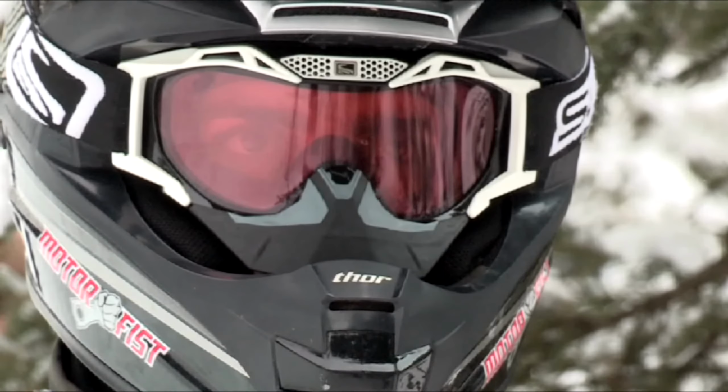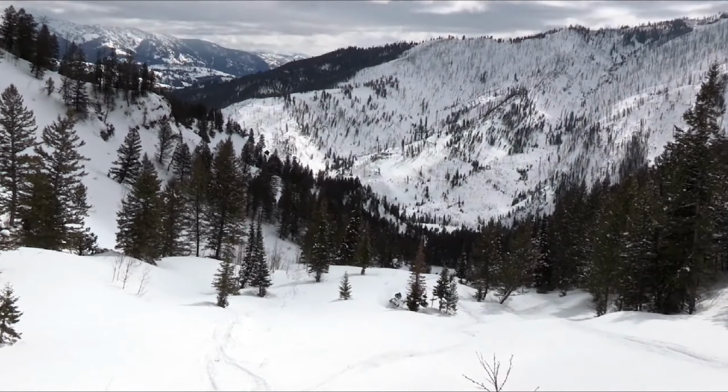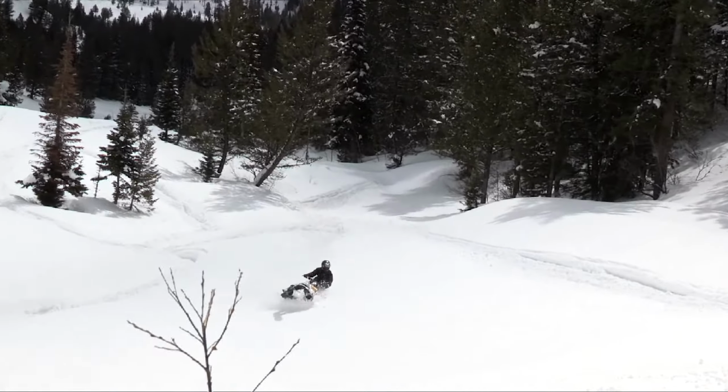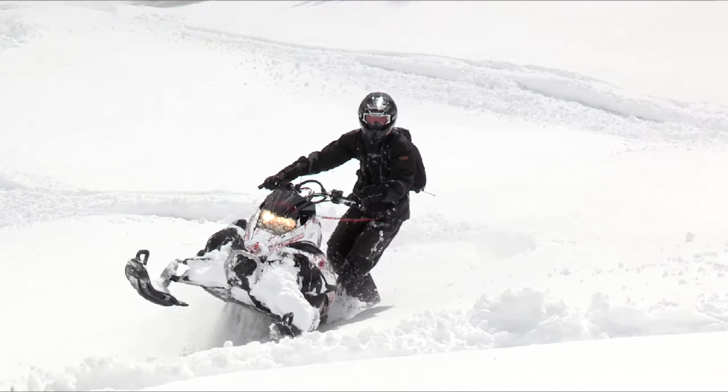Yeah, you know, Alpine, it's a great place. I grew up here, lived here for 25 years, grew up riding these mountains my whole life, and it's just a spectacular country back here, and I'm very thankful to live in Alpine and ride these mountains, and this place definitely is a part of me.